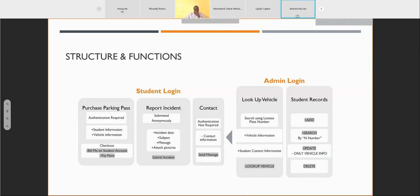So the structure and functions of my website. There are two sides to it: one being the student login, the other the admin login. On the student side, you see tabs such as purchase parking pass, report incident, and contact. Under purchase parking pass, you do need to be authenticated, so you would have to go through the login process.